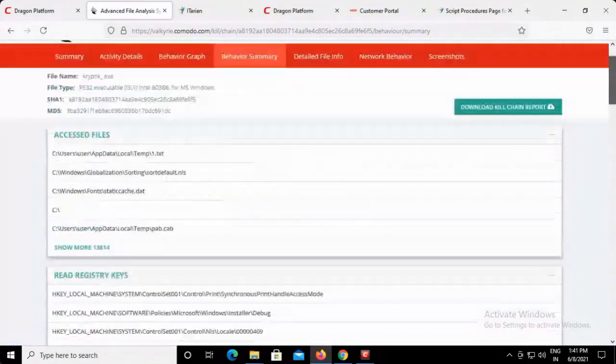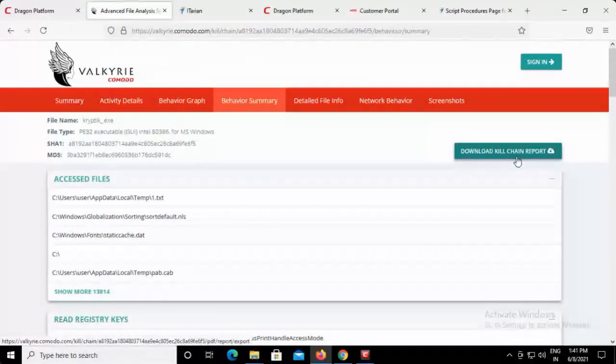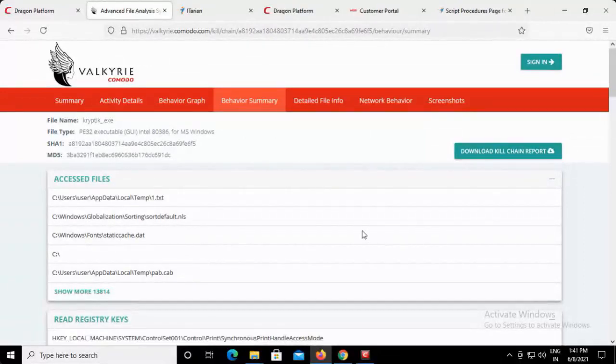All this information you should be able to compile with screenshots and graphs and things like that into one of the kill chain reports, which is a PDF file. And simply you can submit this file to any of your clients, or management team, or you can revisit it for further analysis also. And this is the verdicting system given to us in Comodo.